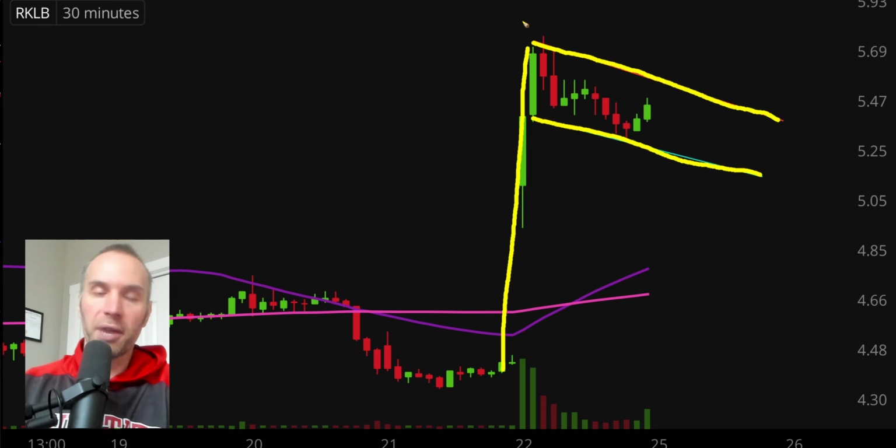So bull flag pattern. Now, if you want to call this a bull pennant, I don't think I'd want to get in a fist fight with you over it. But like I said, if you like this price range down below $10, you like bull flag patterns, bull pennants, whatever you want to call it, then this one certainly meets that criteria.